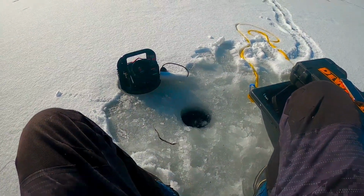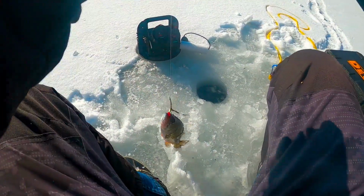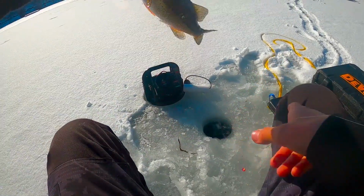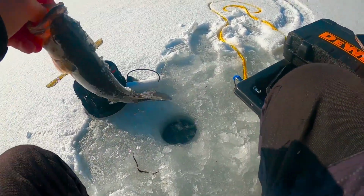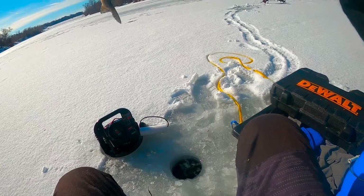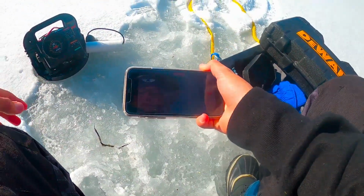Bass? It's a bass, it's a bass. Yes. What a bass, guys. There's kind of this old bass. It's a little bigger than most of them I've caught this year. I'm gonna see if I can get the release on my phone. Right, guys? Kind of nice little bass. It's a bit bigger than what I normally catch. Let's get him back. Here he goes.